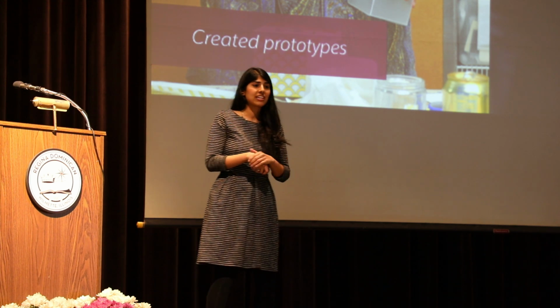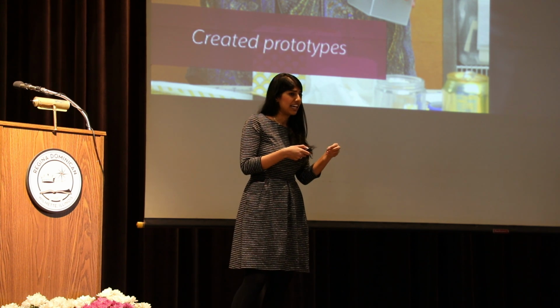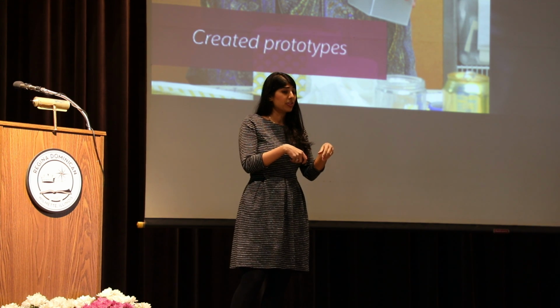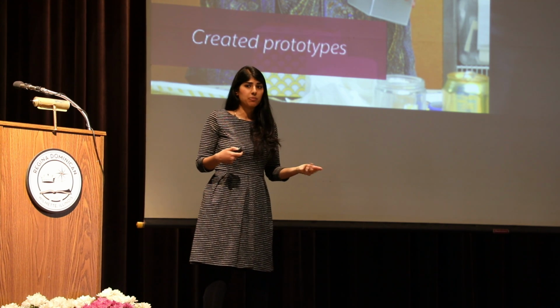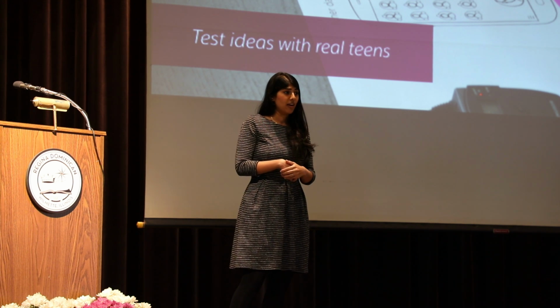who wanted devices like this, and we started creating prototypes. Prototypes are sort of early ideas, and we started building them, building the insides, building the outside, building both the software and the hardware, and building lots of different types of examples of what this thing can do. And then we actually tested those ideas with folks like yourself.